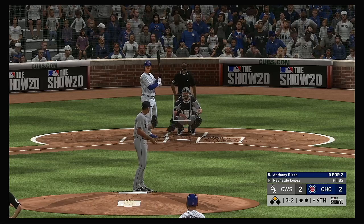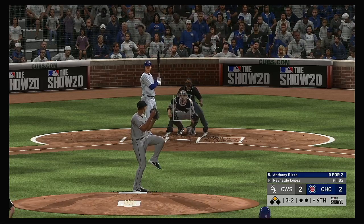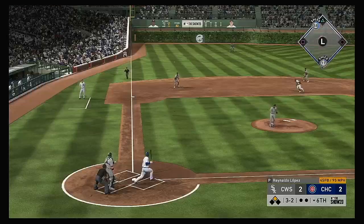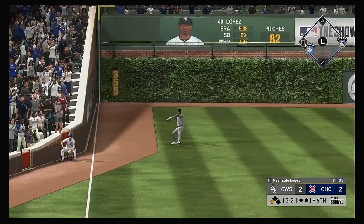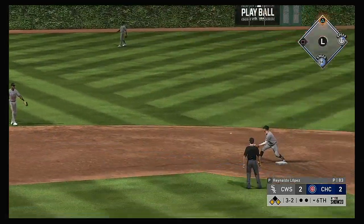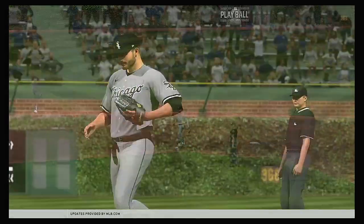Now the first baseman, Anthony Rizzo. Standing in now, Anthony Rizzo. This is a line drive to left. That's in there. Base hit. And the run is in to score from second. It's a 3-2 ball game.